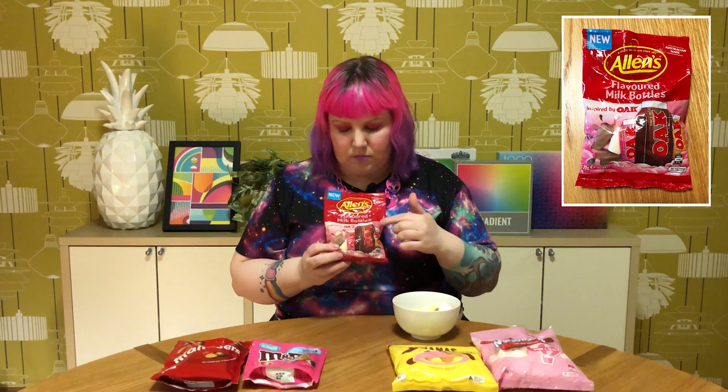Another one that is kind of a special limited edition. This is Allen's, which makes a lot of chewy, gummy lollies. These are the milk bottle lollies, which I would say you've probably seen around the world. I think that's not just a lolly that's exclusive here in Australia. I'm sure I've seen it elsewhere.